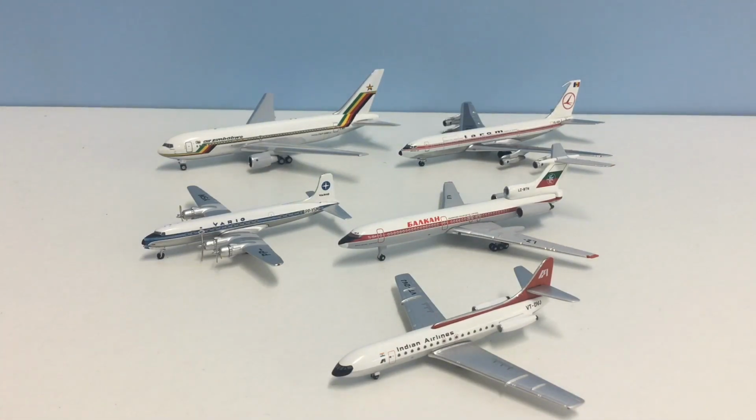But this is kind of what you're getting with Aeroclassics typically. Really excellent choices, good base molds, sometimes some questionable finishing here and there. Still, nonetheless, I think I'm pretty happy with these 5. They're going to go well with the rest of my collection, and it'll be interesting to see what December brings.